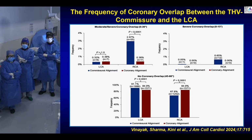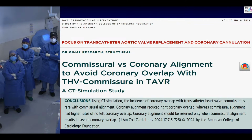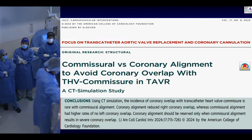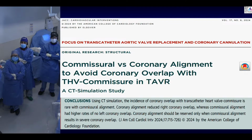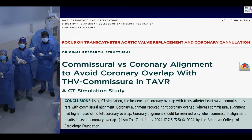So same thing is, basically just to say we need to learn quite a bit, and this has been shown already. So basically using CT simulation, the incidence of coronary overlap with transcatheter heart valve commissure is rare. With commissure alignment, coronary alignment reduce right coronary overlap, where the commissure alignment had higher rates of no left coronary overlap. Coronary alignment should be reserved only when commissure alignment results in severe coronary overlap.